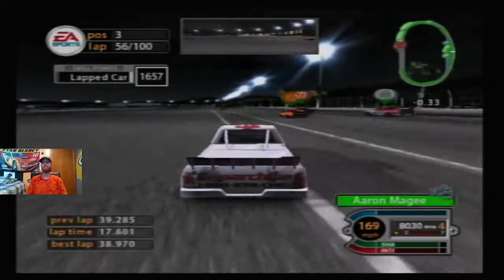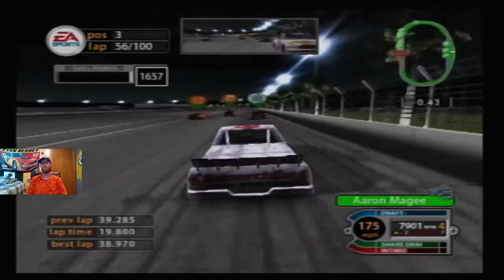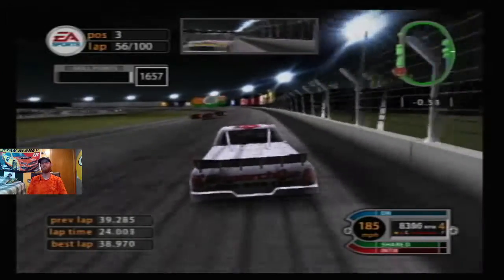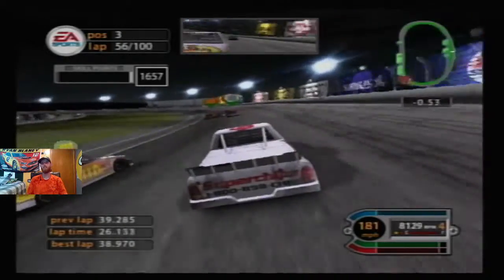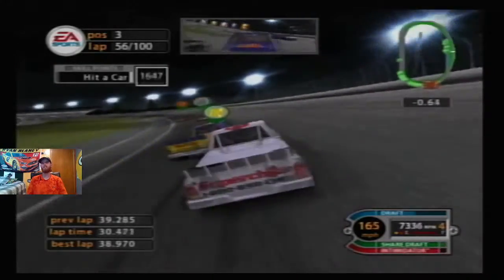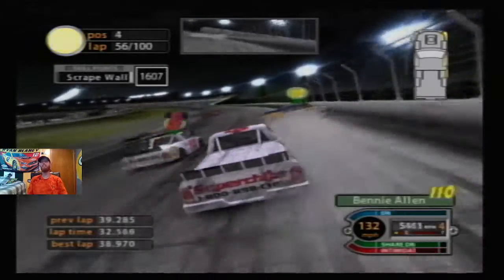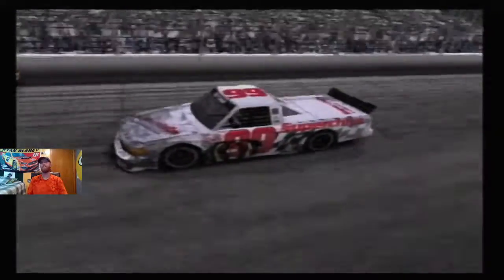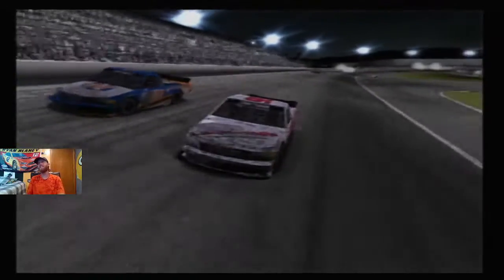Oh, my goodness. Contact off turn 2. With John Wood's second time those two teammates for Roush Fenway have gotten into one another. Edwards has to regather it on the outside. Oh no! Benny Allen just takes himself out right in front of Carl Edwards, the race leader. Oh, what was that?